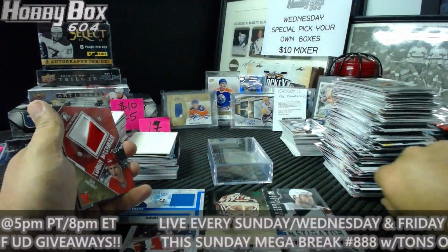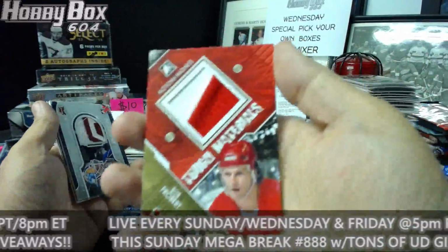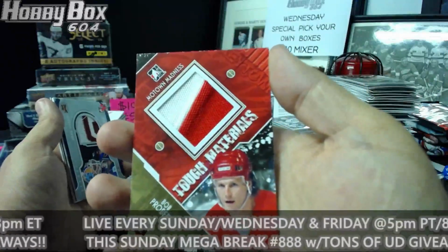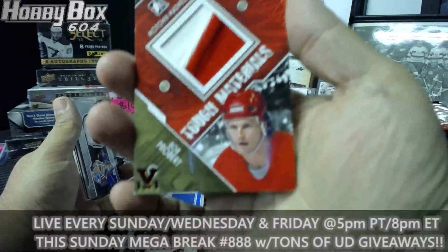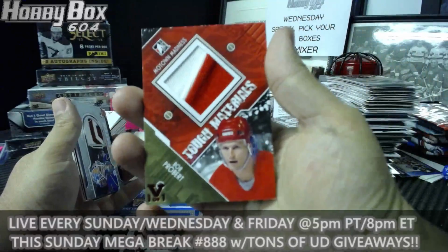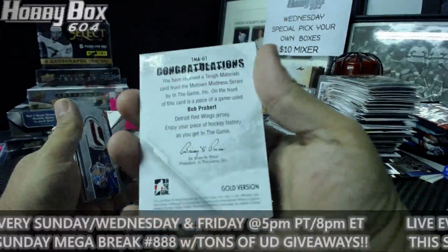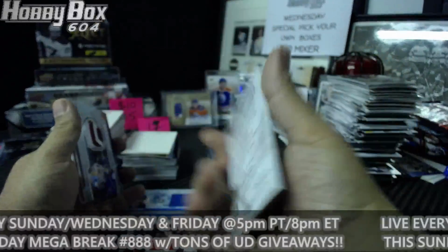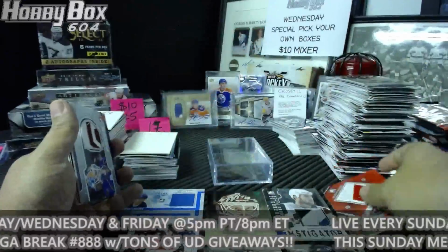Big. Next one is a good one for sure. Rest in peace, Bob Probert. 1/1, 2-color. Not bad at all, guys. Gold version. Bob Probert. Rest in peace.